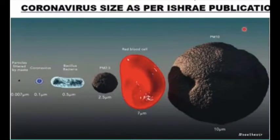Now, the slide here defines the size of the coronavirus that we're looking at. The coronavirus is 0.1 micron in size, whereas your red blood cell is 7 microns, and this is the PM10. So you can see that the coronavirus is a very minute particle that we're dealing with, and it becomes all the more difficult to filter this out in your air systems.